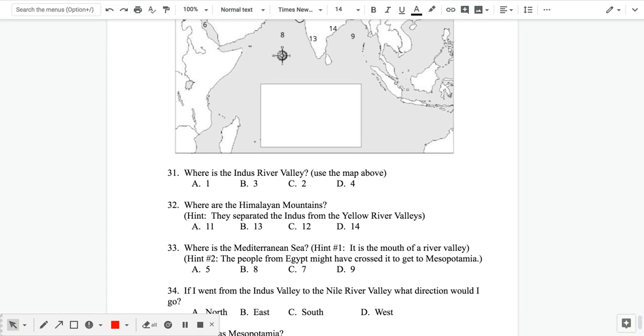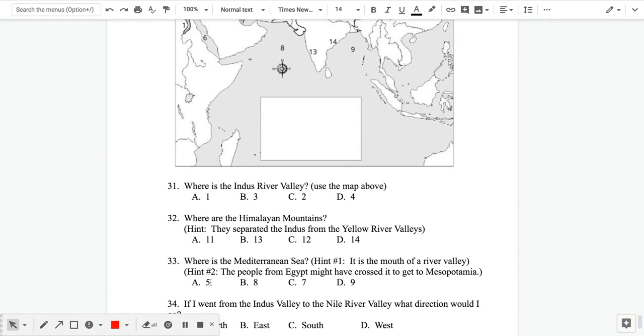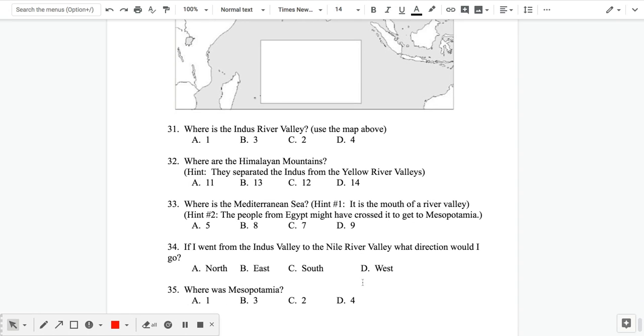33. Where is the Mediterranean Sea? It is the mouth of a river valley. Hint number 2, the people from Egypt might have crossed it to get to Mesopotamia. Okay, so here's Mesopotamia, and here's Egypt. So where might they have crossed to get over here? Is it number 5, 8, 7, or 9?